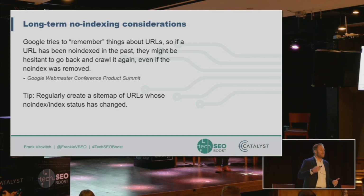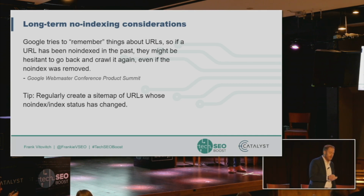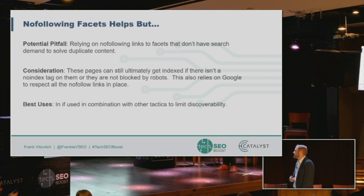Little tip here is if you're crawling your website regularly, you could create a sitemap that only contains URLs whose index status has changed over time and submit that to Google to hopefully give it a little jolt to be able to get those crawled and indexed quicker. Nofollowing facets helps as well.